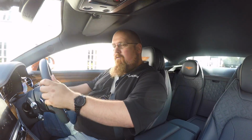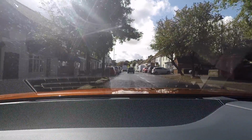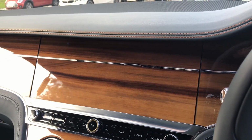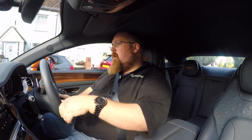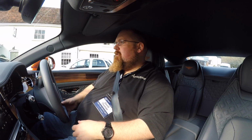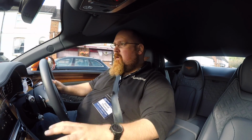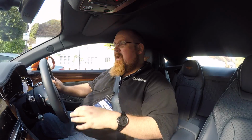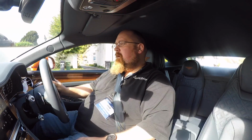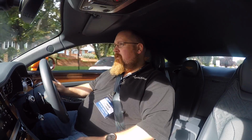We have that screen in the centre of the console, which does flip, and I'll do a little video and put it over the top of this as we go along. In terms of the interior, I'll be honest, I'm not 100% taken with the wood trim. I'm probably showing that I'm a little bit younger than a lot of Continental GT drivers. I would like something like aluminium or maybe carbon fibre, to match that modern exterior look. But the wood has got a lovely finish to it. Of course, it's going to be real.